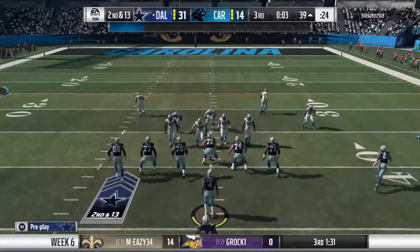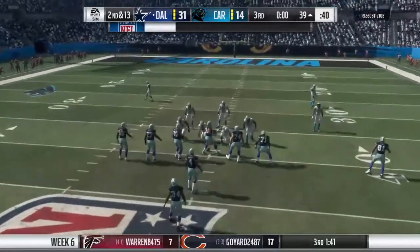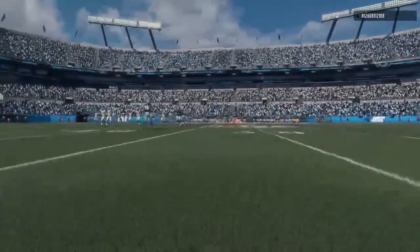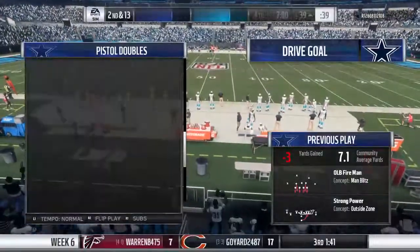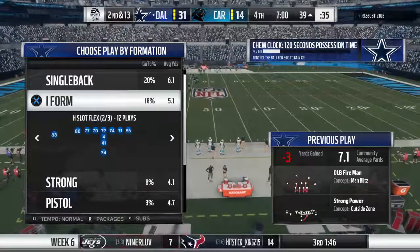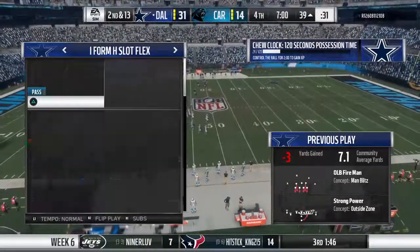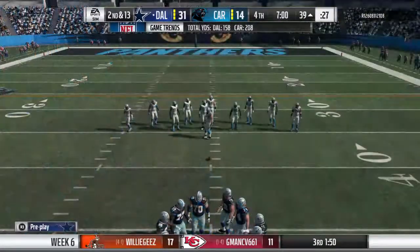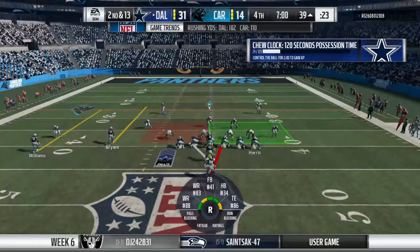Shift together here from the D-line. And we're back now in Charlotte. It's the Cowboys with the football. They'll be looking to tack on to their lead as we get set for the 4th. Defense in a good spot. Let's see how the offense responds with a 2nd and 13 now.